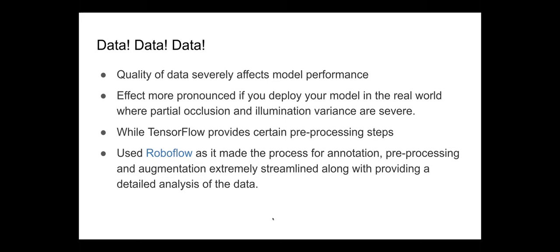So it was really important to streamline the data flow process, as we wanted this data processing pipeline to be scalable and re-implemented by anyone who chooses to use this work with their own data set. And we found that while TensorFlow, which is what I used to implement this architecture, does provide certain pre-processing steps, a more scalable method was using RoboFlow, which made the process of annotation, pre-processing, and augmentation extremely streamlined. And apart from that, it also provided a really detailed analysis of the data and the balance of data that I had between different classes. Next.